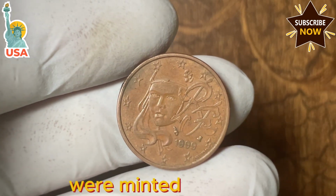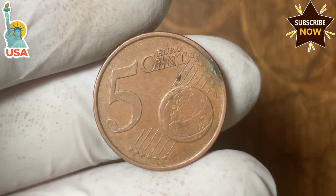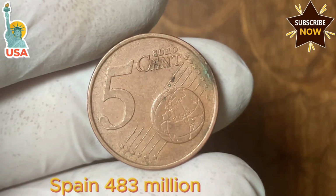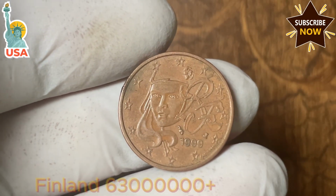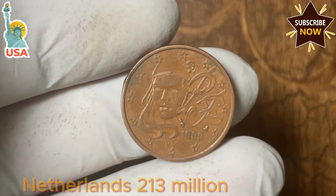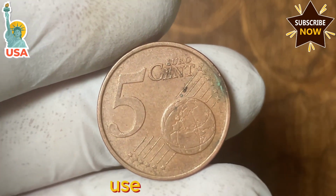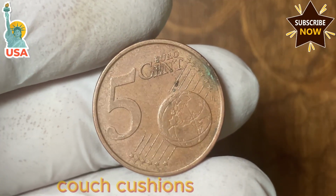These coins were minted in massive quantities, but they weren't equal across nations. France, 616 million pieces in 1999. Spain, 483 million. Belgium, about 300 million. Finland, 63 million plus smaller collector issues. Netherlands, 213 million. All told, hundreds of millions of these coins entered everyday use. They were everywhere: cashiers, vending machines, couch cushions.